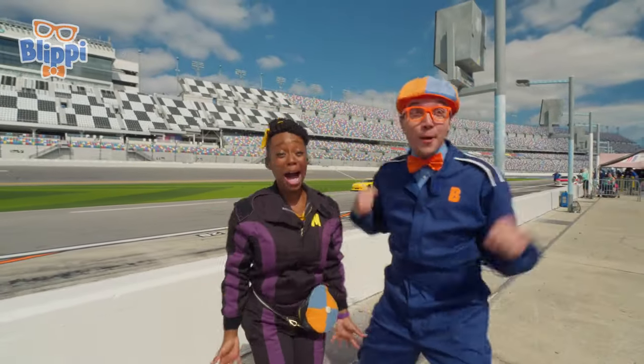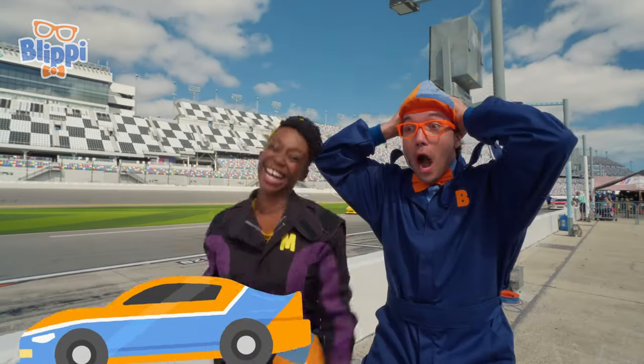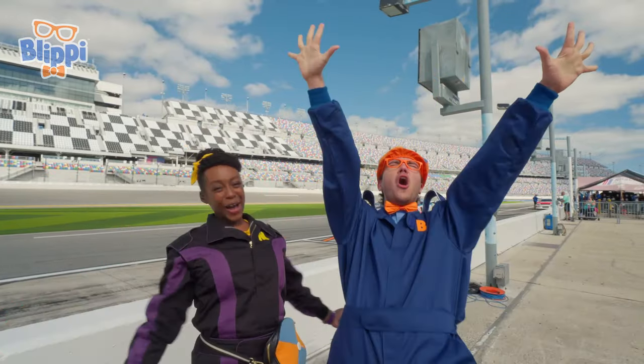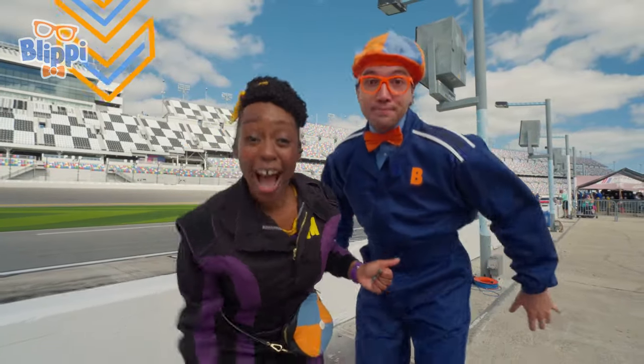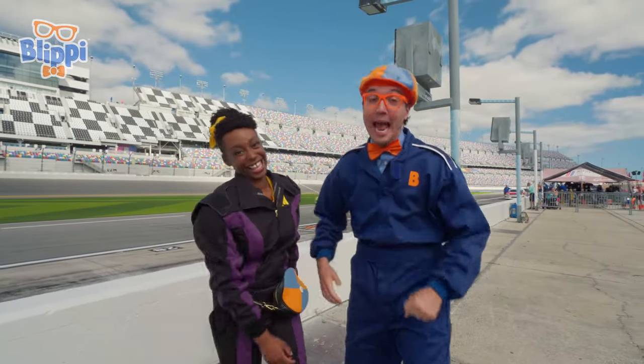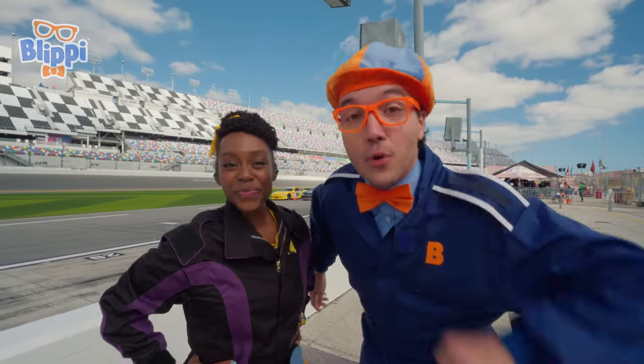Today was so awesome! I can't believe we got to drive a real race car! And meet real race car drivers! They were so cool! And we learned that downforce is what makes the car go really fast! Yeah, really fast!